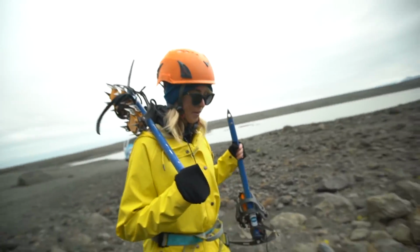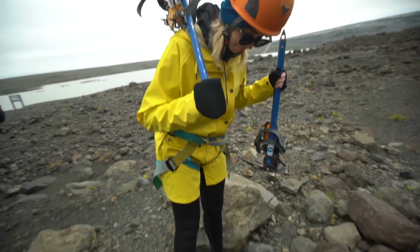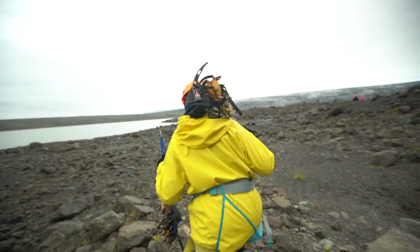This is kind of cool. Yeah, we're going to go walk on it, hike on it. We've got our crampons, our axes, and our travel insurance sneakers. Well, let's go.